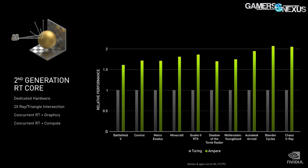Ampere is showing about a 60 to 100% uplift with Blender Cycles, Autodesk Arnold, and V-Ray for rendering. We're not 100% sure if they're doing rendering tile by tile or if they're doing real-time ray tracing or path tracing, but we'll have to find out. It's also showing gains in the 50% and up range for gaming applications, including Minecraft RTX that we recently tested. Now, that said, that's with ray tracing enabled, so if RT doesn't matter to you, the gains may be different for rasterization only. We'll have to see.